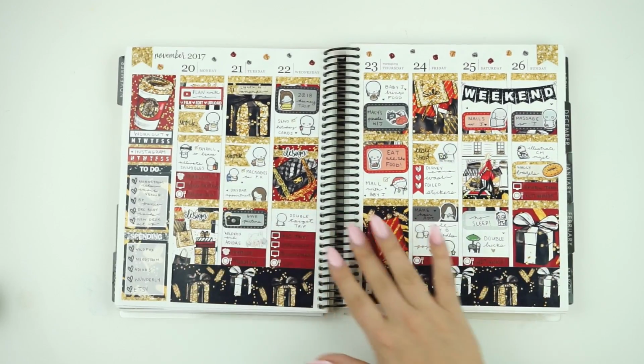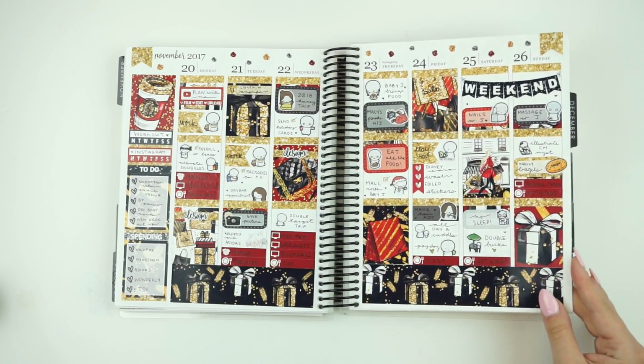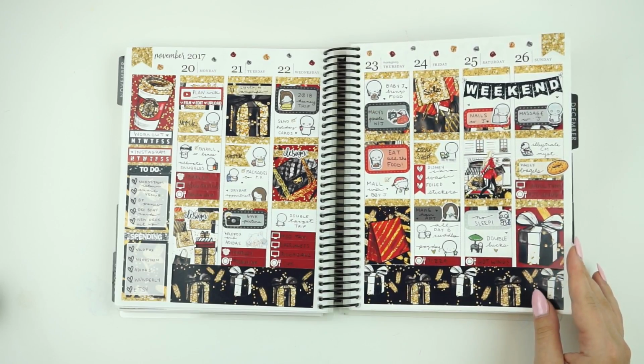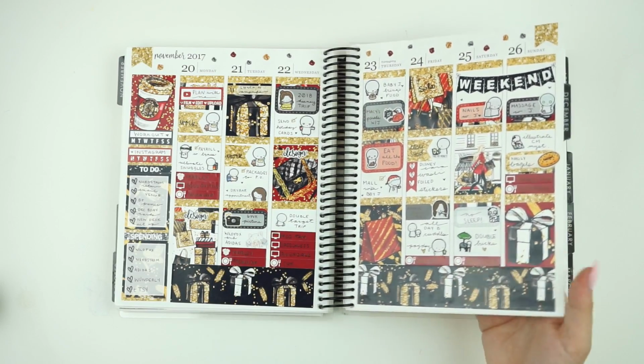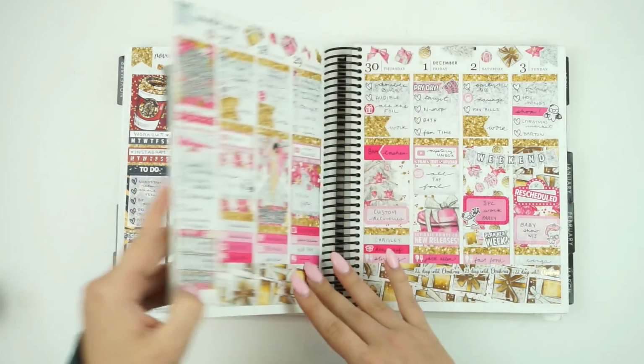This was my favorite glam planner kit ever. I love the colors in it, like the red with the gold and the black. It's just so chic. And this was Thanksgiving week. I didn't have a Thanksgiving kit that I really wanted to use. I do this year though. And then I think, yeah, this is when I started gluing my monthlies together because I was like, no thanks.